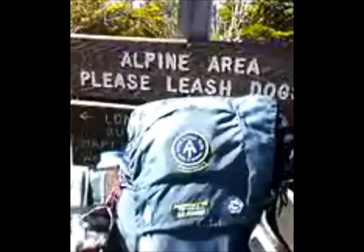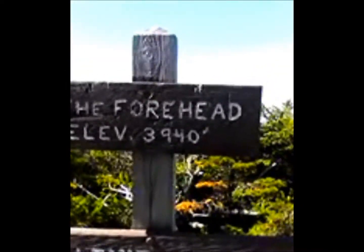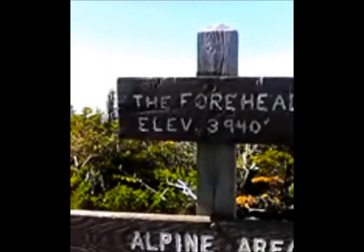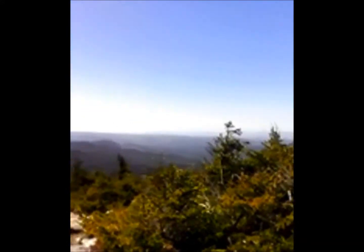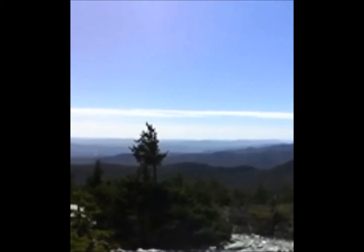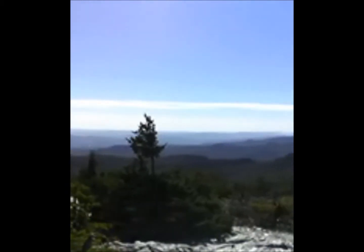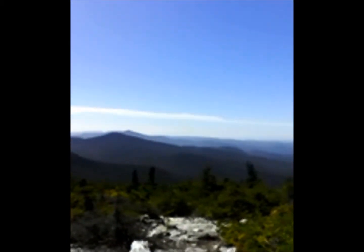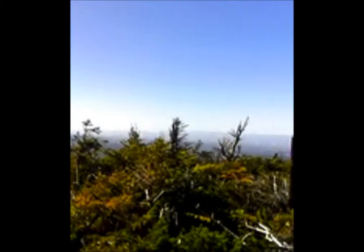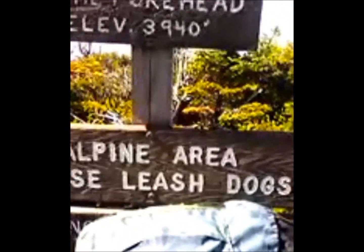Well, here I am at the summit of the forehead of Mount Mansfield. Beautiful view up here. It was a crazy climb up. Had to pass over this thing called the Eye of the Needle. Don't want to do that again. Got a lot to go up here yet. Rest of the mountain top to get down.